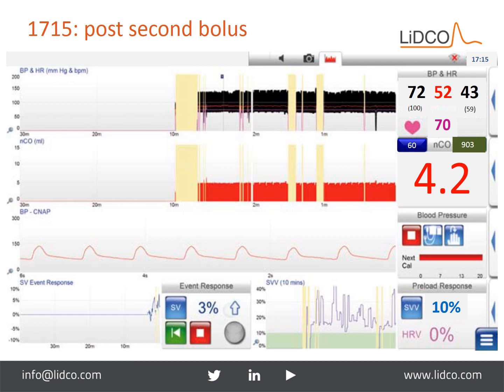So his blood pressure clearly is suboptimal. 72/43 with a MAP of 52. His heart rate's 70. It's normally 50, so it's still trying to compensate. His stroke volume is 60. 70 times 60 equals 4.2, and his SVR there is 903.